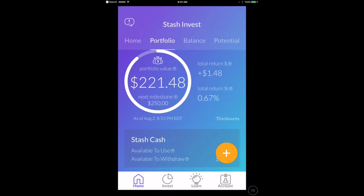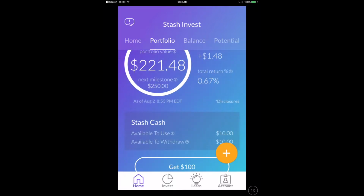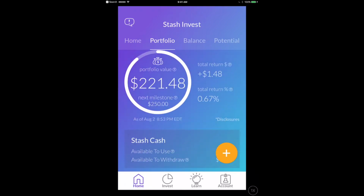I've been using this for about probably 2 weeks now. It's funny, the first week I made probably $1.82, and it was insane. Just that first day there was a huge jump in the market, so it's kind of cool to see. So down below you'll see Stash Cash, and Stash Cash is where you will put money into Stash that isn't invested yet. So as you can see, I have $10 here waiting to be invested, and in this video we will invest a little bit. So that's one of the reasons that is there.